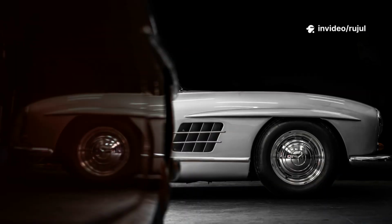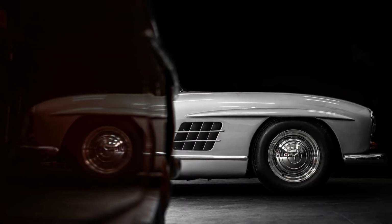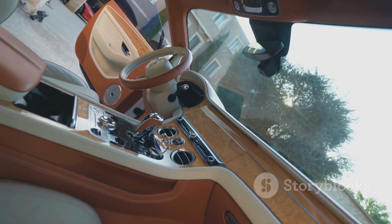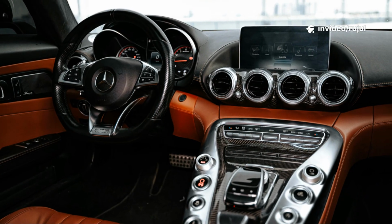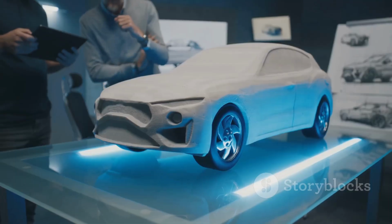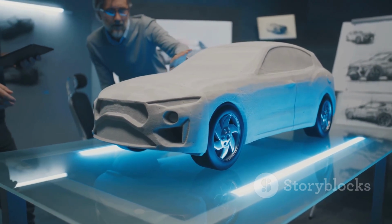The project was codenamed Project 7, and the goal was to create a modern interpretation of the classic Mercedes 300 SLR. This wasn't going to be a stripped-out race car, but a true grand tourer that combined McLaren's performance know-how with Mercedes' commitment to quality, luxury, and everyday usability. It was a challenge that both companies were excited to take on, a chance to create a new legend.